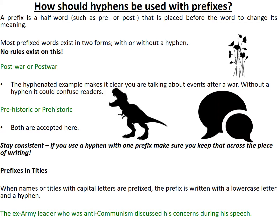Now, ex-army, army is a professional job, and so that proper noun, before it we don't put a capital E, an X with a hyphen, we put the small ex because it means he's no longer part of the army. Likewise, the prefix anti with communism, it's important to note that communism is an ideology and a political belief system, and that's something that we consider to be a proper noun, yet anti, the prefix, is written in the lowercase. So whether we're referring to ideals or things that are important to us with titles or roles that people have, we nonetheless need to be consistent that we use lowercase lettering for that with the hyphen.